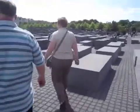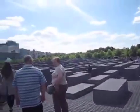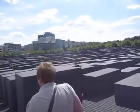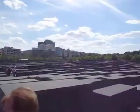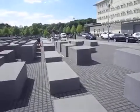Holocaust Memorial in Berlin. I think you're supposed to stand on that. Really? Oh, I guess they are. They are. Realising I watched the film last night, 86,000 French Jews. Oh, I see, they're like tombs.